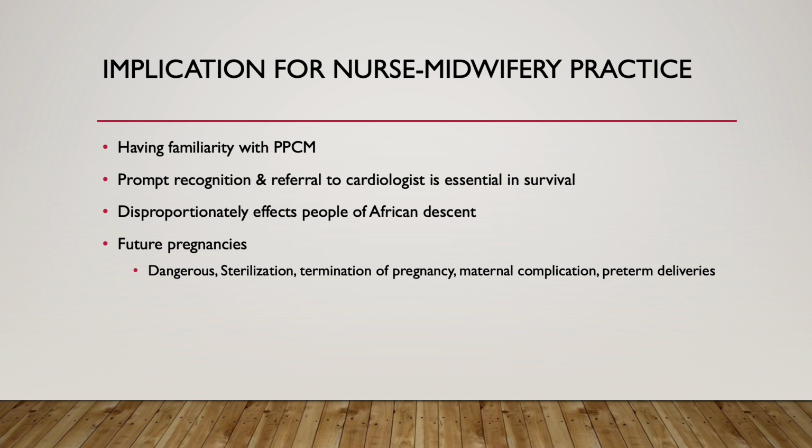So if people are having these signs and symptoms of normal changes, or they seem more like cardiac changes, we can be screening these women for the potential to have peripartum cardiomyopathy. Also, that prompt recognition and referral to a cardiologist is going to be essential in their survival.